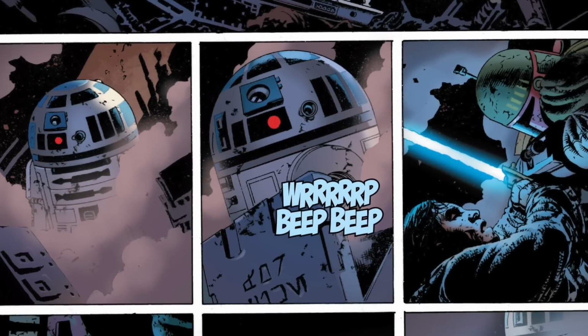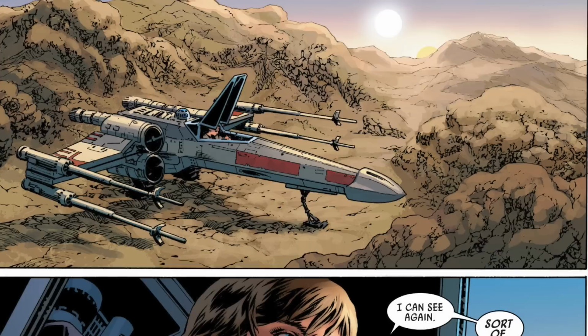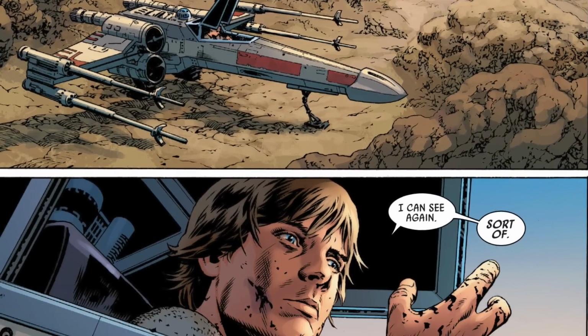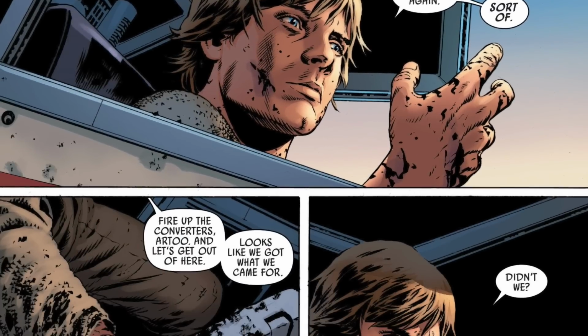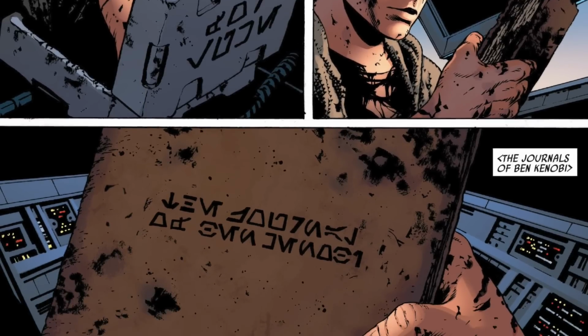Sent by Darth Vader. In short, he beats Fett and takes Obi-Wan's old chest. As the comic nears the end and Luke orders R2 to fire up the converters, we see the last page end with Luke holding this book, which reads, "The Journals of Ben Kenobi."